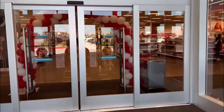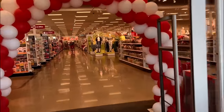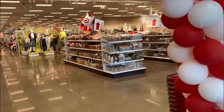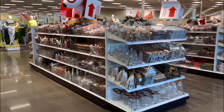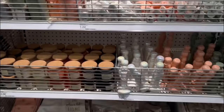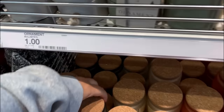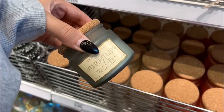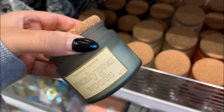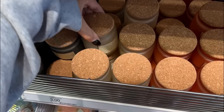Oh my gosh, the dollar section. It's huge in here. Look at all the balloons, Navy. Oh, so much Christmas stuff. Floors are nice. Oh my god, I'm so excited. I'm gonna kind of look around. These candles are cute for three. Eucalyptus woods. This smells a lot sweeter than I thought it would. I really like that. What else do we have?